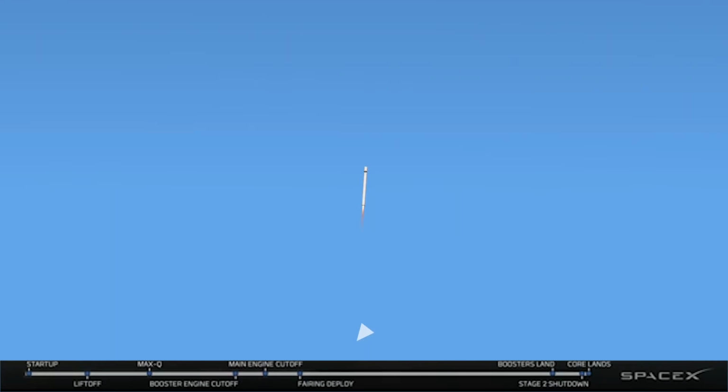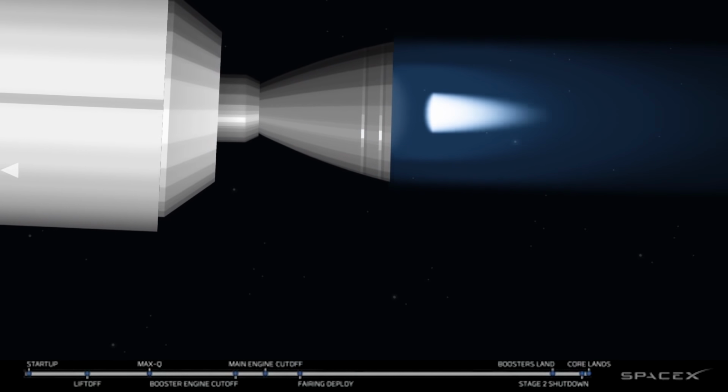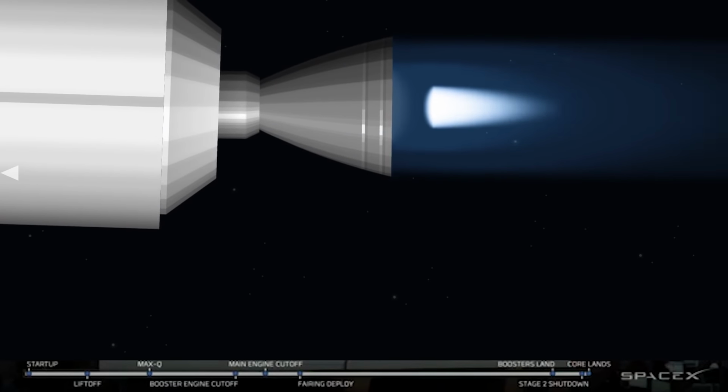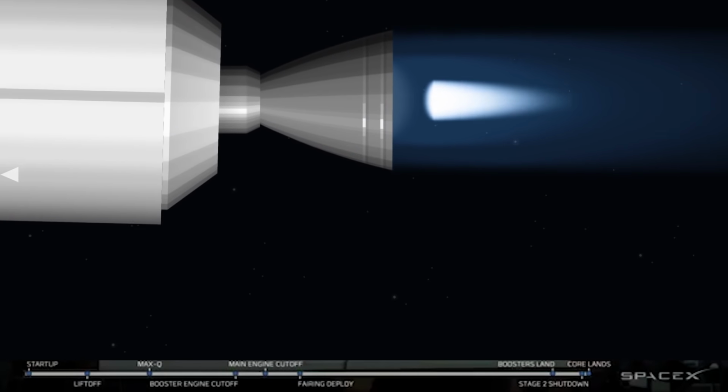Stage two, nominal parking orbit insertion. So it looks like that landing is happening at the moment. We have lost signal. We're hoping that signal comes back shortly. Oh, man. Yeah, as Michael mentioned earlier, with the vibrations of the rocket and how it shakes up the cameras.